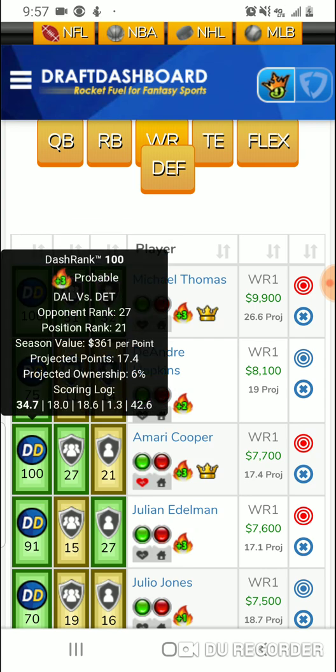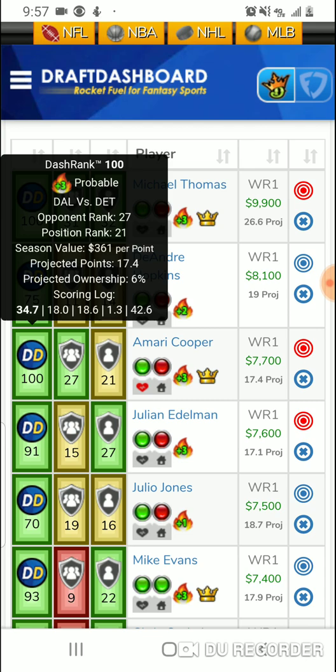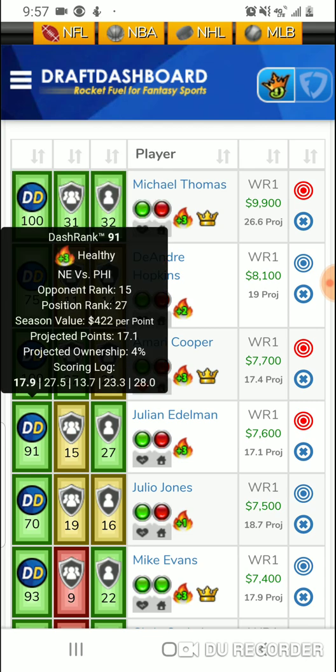Next up, I have Amari Cooper, 6% projected ownership. This is Dak's guy. Detroit 21st against wide receivers, 27th in team total defense. If I like Dak, I have to like Cooper. He's his favorite guy. You want that connection.